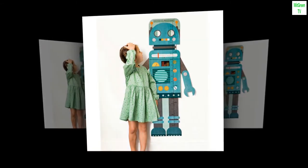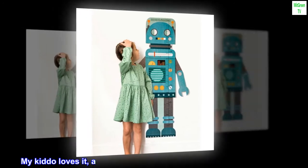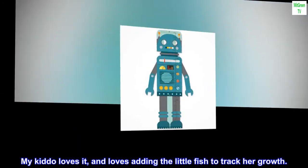Top reviews from the United States. Very cute. So cute. My kiddo loves it, and loves adding the little fish to track her growth.